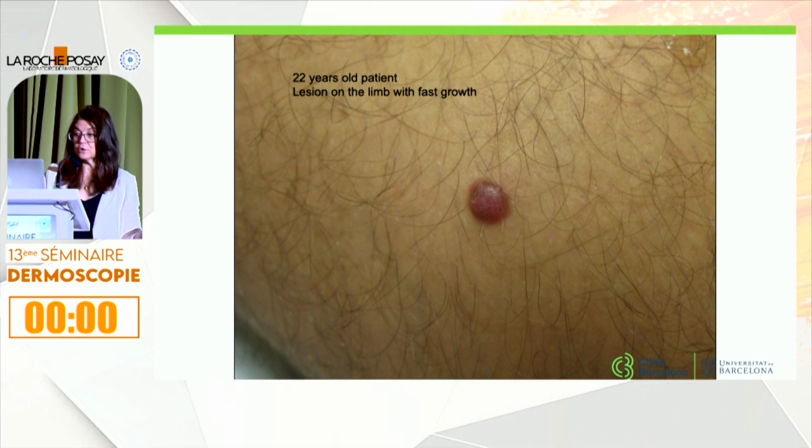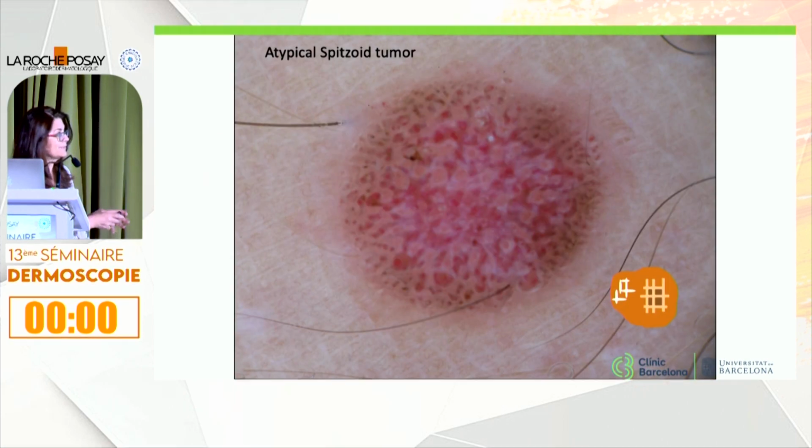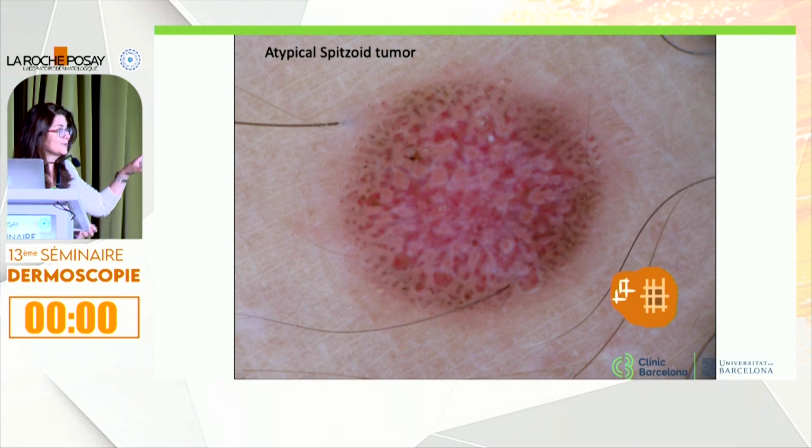Another example, 22 years old. And again, we have the negative of the pigment network, this reticulation. And also in this case I see brown globules everywhere, but what do you think about this? Yellow tears with whitish yellow. You can mistake it for Leishmania, no? But in fact, it was not. It was a Spitz.